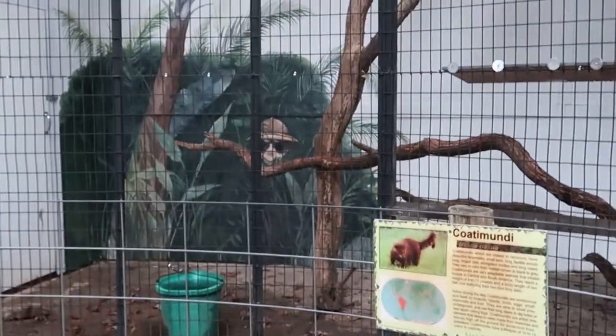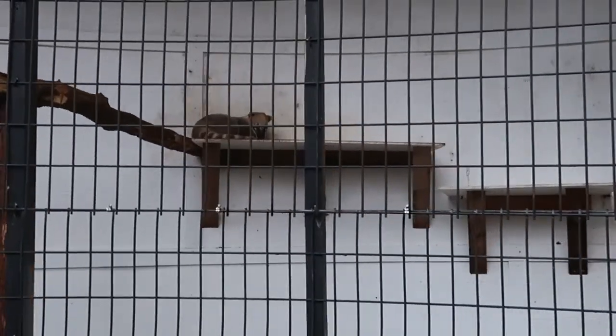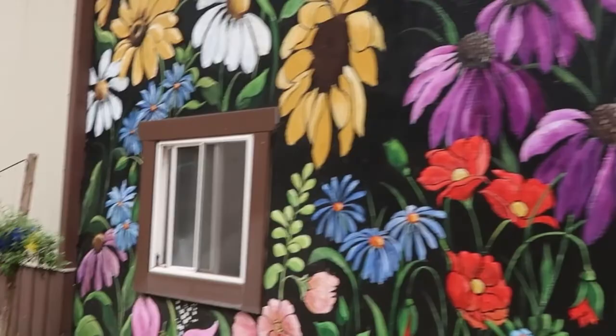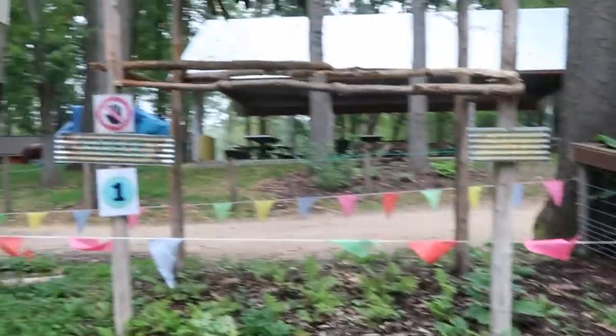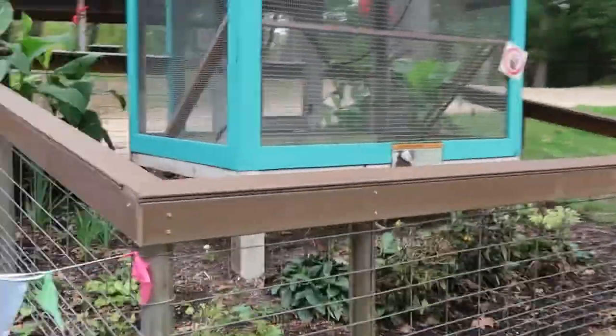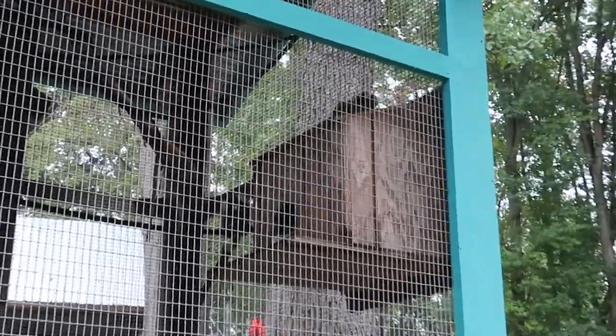This is another nice big setup for the little guy. Looks like there's usually macaws right here, but it is cold and rainy, so I don't blame them for not being out. A little marmoset. Little tiny marmosets. On their way up there.